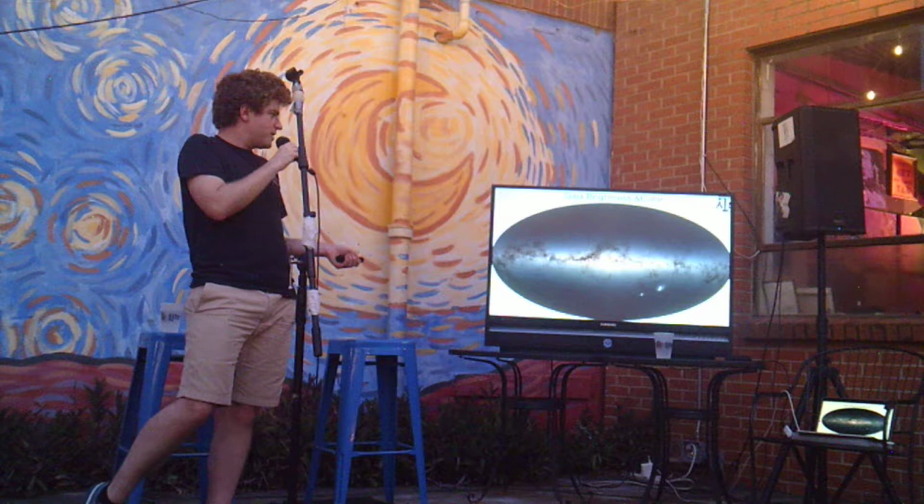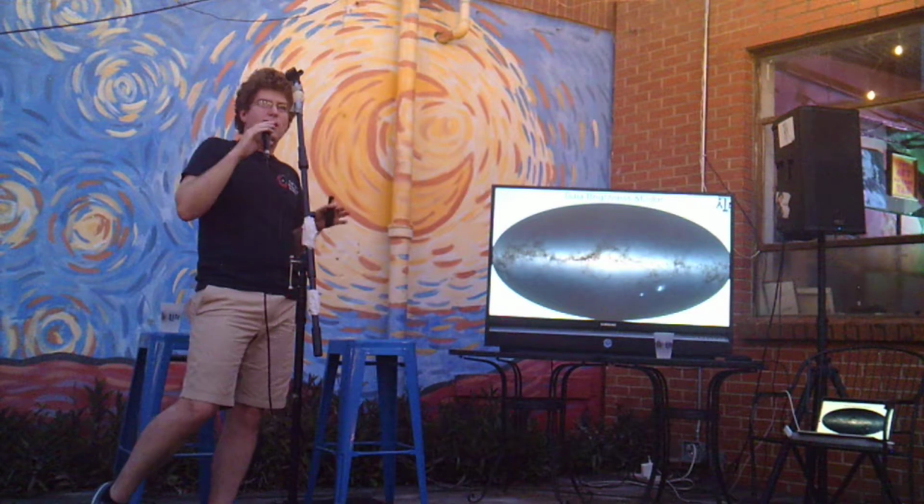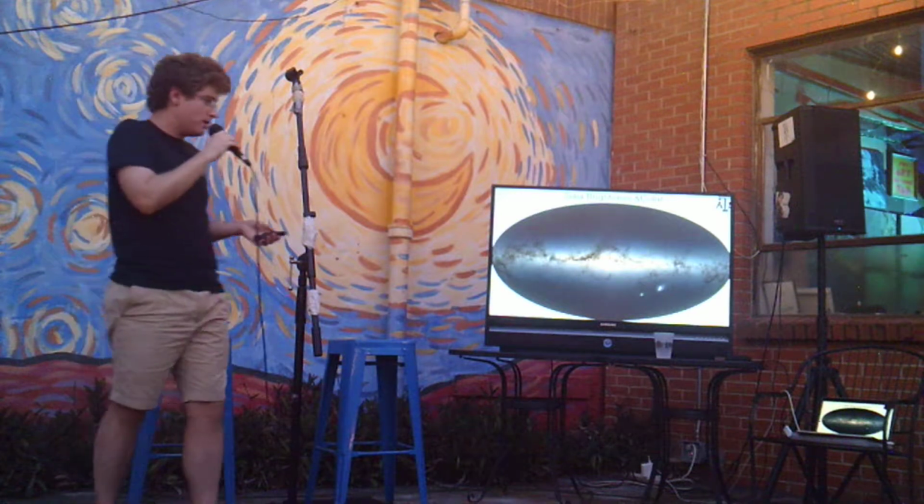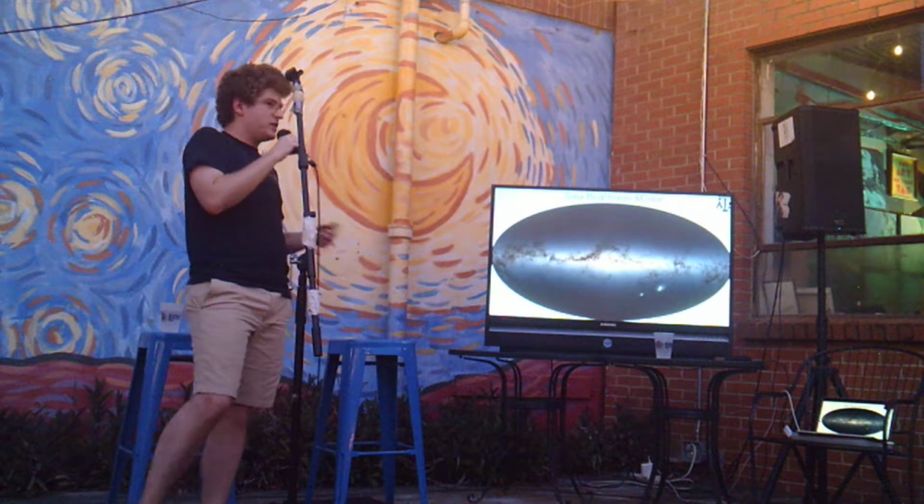The Large Magellanic Cloud is about 5 to 10% of the Milky Way, so it's quite big. But it doesn't look very big here because of how far away it is.